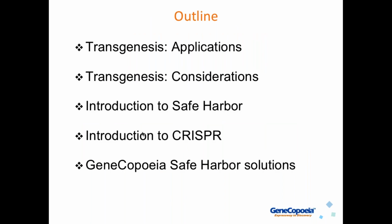All right, so here's a general outline of today's seminar. First, I'm going to talk about transgenesis in terms of applications, and then I'm going to talk about important considerations for transgenesis. Then I'm going to give a brief introduction to Safe Harbor. Then I'm going to talk a little bit about CRISPR and how that works. And finally, I'm going to go into more detail about GeneCopoeia's Safe Harbor solutions.